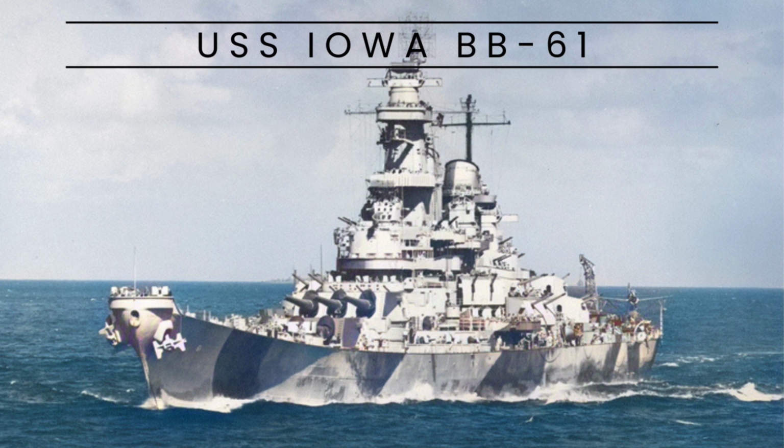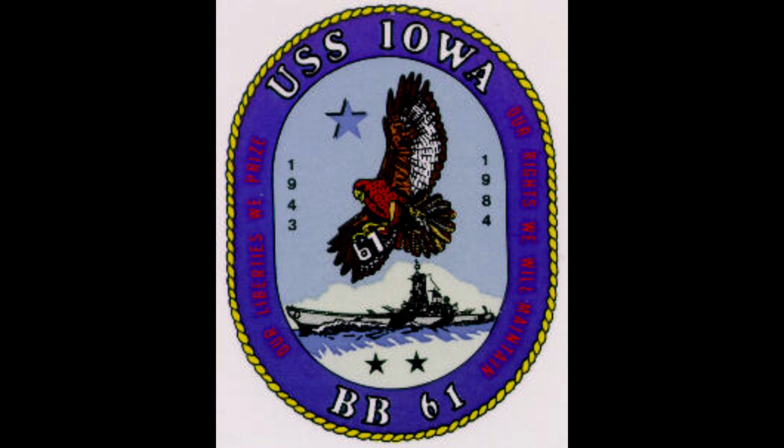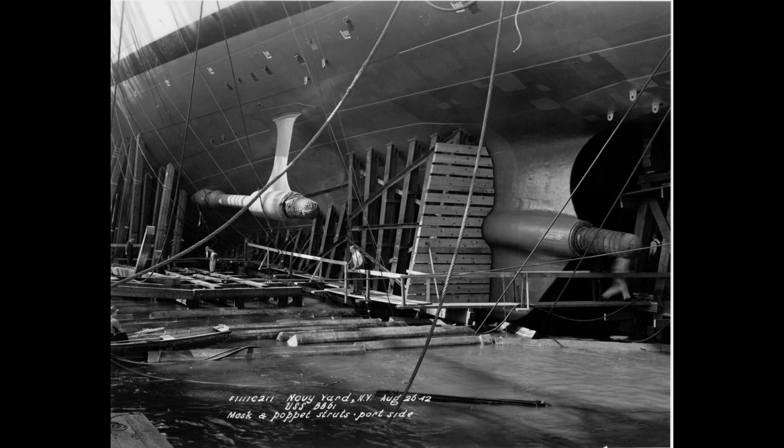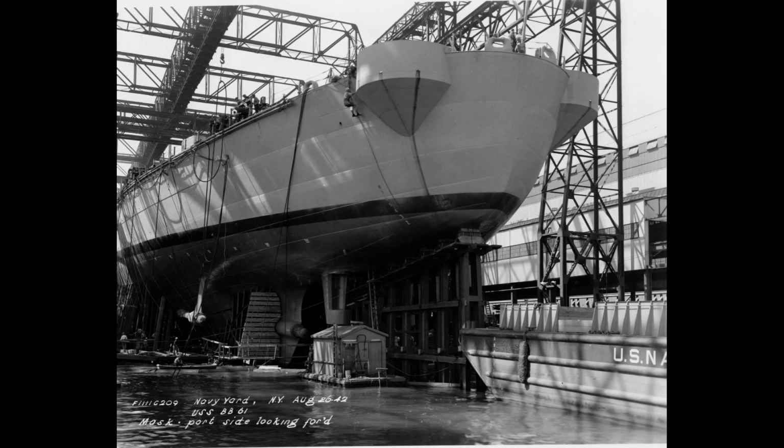USS Iowa, BB-61, a retired battleship, stands as the lead vessel of her class and the fourth ship in the United States Navy named after the state of Iowa. In a unique position, Iowa, due to the cancellation of the Montana-class battleships, holds the distinction of being the final lead ship in any United States battleship class, and notably, she was the sole ship of her class to serve in the Atlantic Theater during World War II.